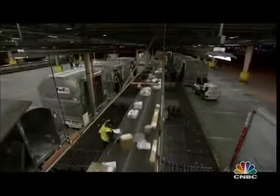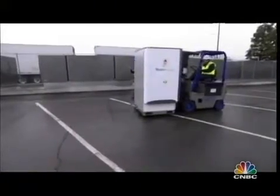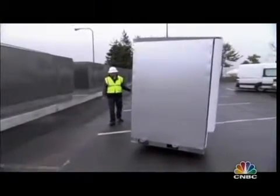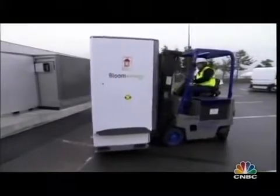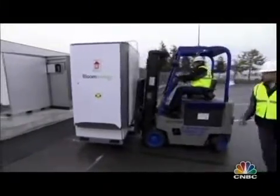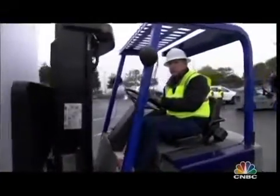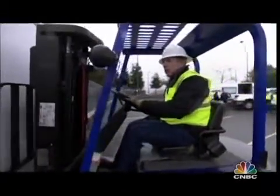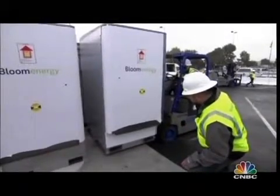Like FedEx. We were at their hub in Oakland the day Bloom installed their boxes, each one costing $700,000 to $800,000. One reason the companies have signed up is that in California, 20% of the cost is subsidized by the state, and there's a 30% federal tax break because it's a green technology. In other words, the price is cut in half.